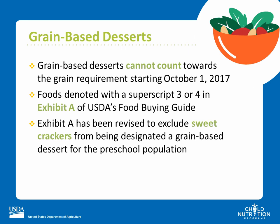Stakeholders' feedback shows no longer allowing sweet crackers as part of a reimbursable meal would be particularly challenging compared to other grain-based desserts. As a result, Exhibit A has been revised to exclude sweet crackers from being designated as a grain-based dessert for the preschool population only. FNS encourages program operators to serve sweet crackers to preschoolers on a limited basis because of the higher sugar content. This revision does not change the designation of sweet crackers for the K through 12 meal pattern requirements.